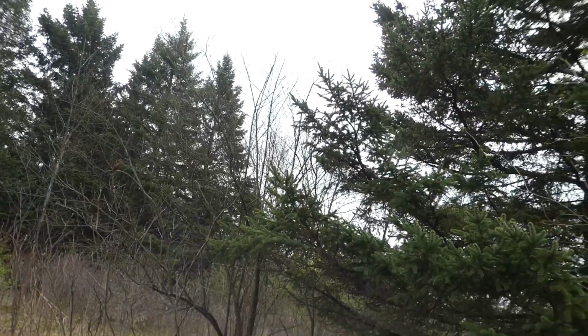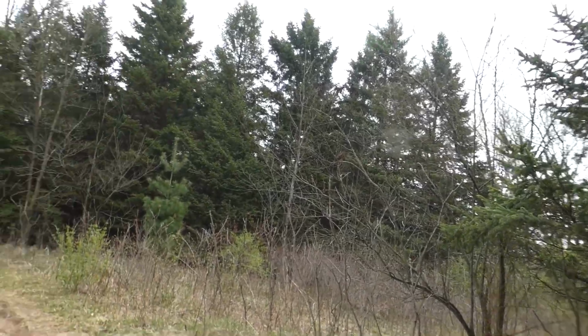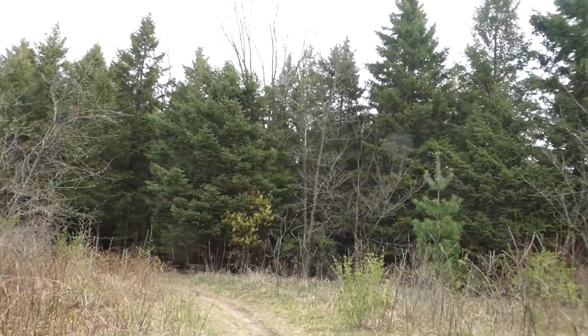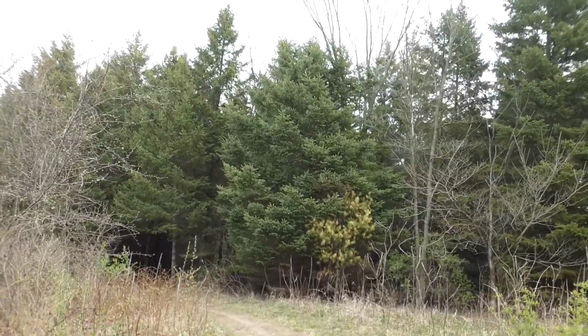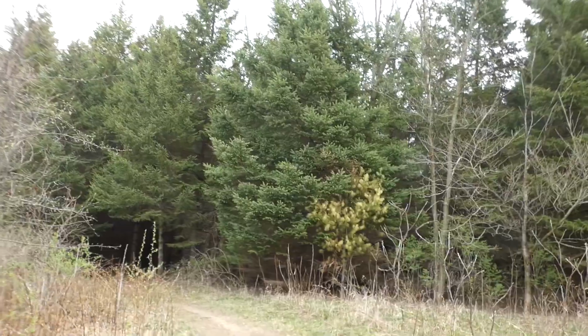This right here is where I found the tracks last year, but I don't see anything. Of course, I think it was little too, because the prints were like 8.5. But that's what I'm doing today, is trying to see if I find any prints.